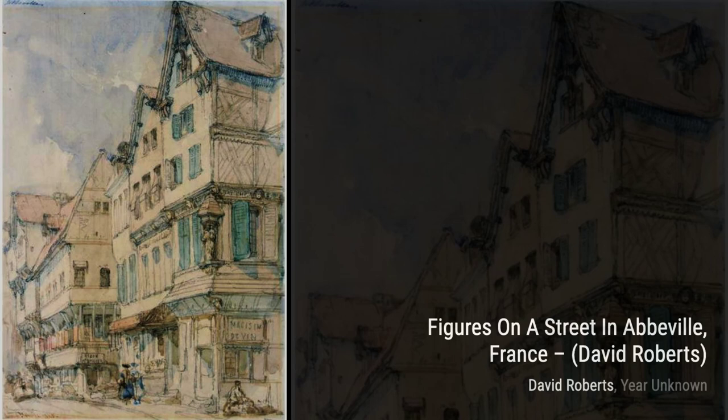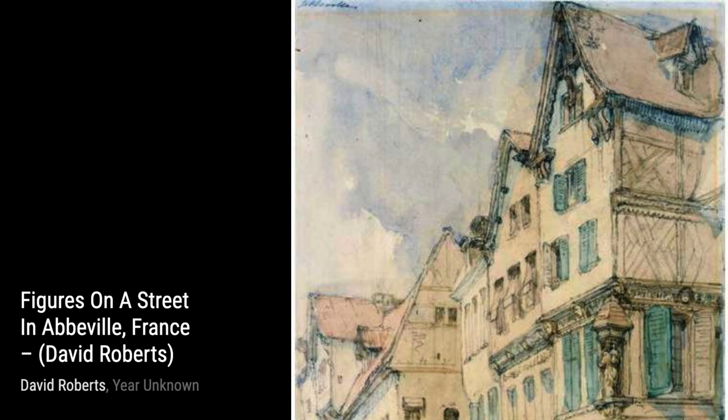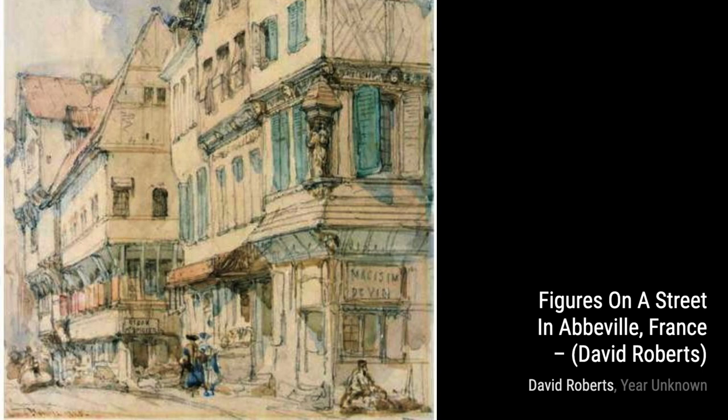This artwork portrays everyday life in Abbeville, with people going about their daily routines, adding a touch of realism and charm. Now, let's take a look at the Palazzo dei Priori, Volterra. Roberts beautifully captures the essence of this Italian palace, with its majestic architecture and rich history.